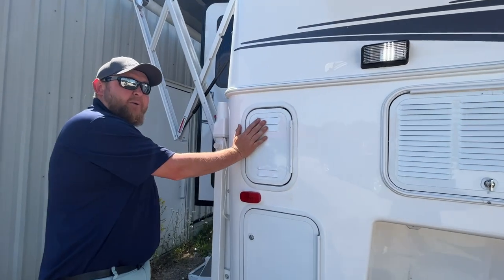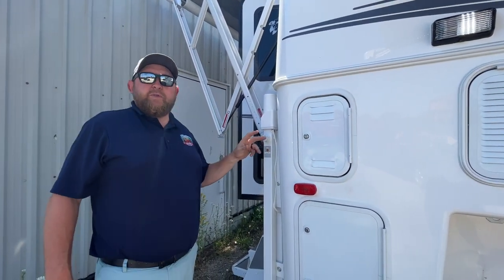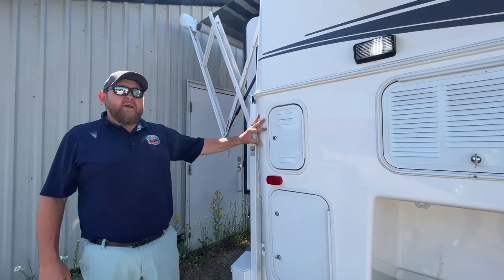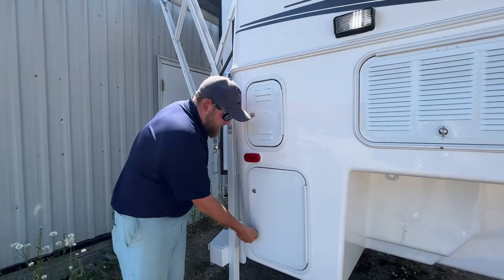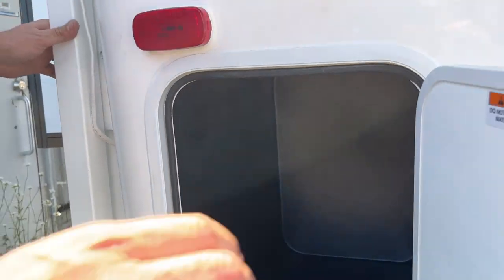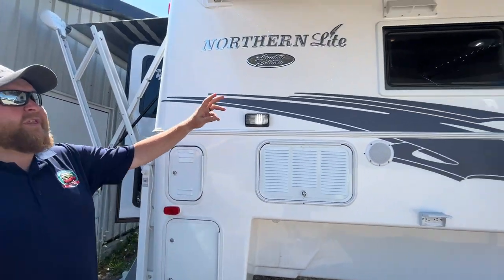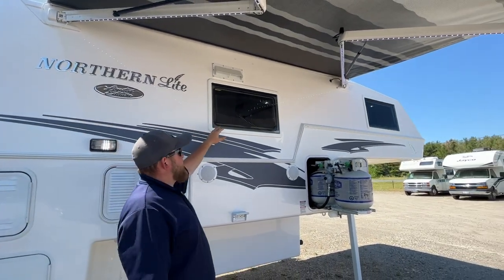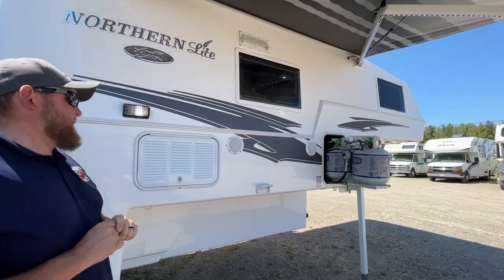We've got our battery compartment here, which is room for two batteries. It is deep enough. We include two 12-volt deep cycle batteries with all our Northern Lights, but then you can upgrade them to 6-volt as well because it is a large enough battery compartment. We've got an exterior storage compartment. This one here is large enough that you can put a portable generator in. And this one we ordered with the standard windows, which is the acrylic thermal pane. They are available with a tinted glass thermal pane as well.